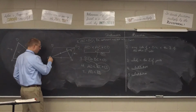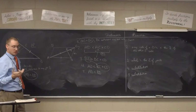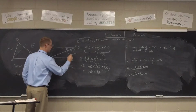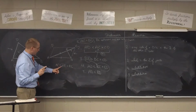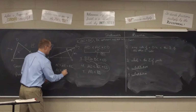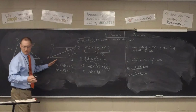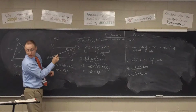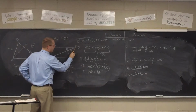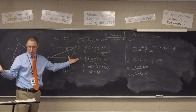Well, what do I know about this line right here, class? It's a diagonal, but it's also chopped up into pieces. So I know that AC is equal to AE plus EC. And I also know that AE and AB are equal. So AC is equal to AB plus EC, correct? It's also true. Ultimately, the goal of the proof, again, is to prove that BC is greater than EC, right? Well, I need BC bigger than something. I want it bigger than EC, but ultimately I just need it bigger than something, correct?